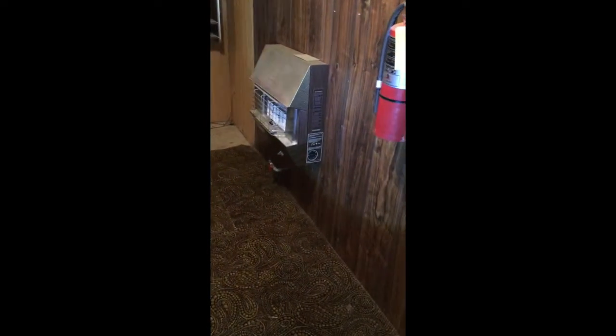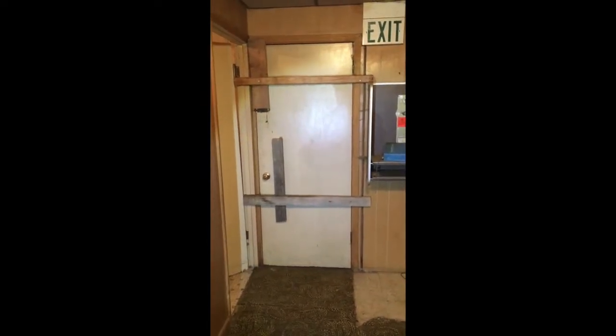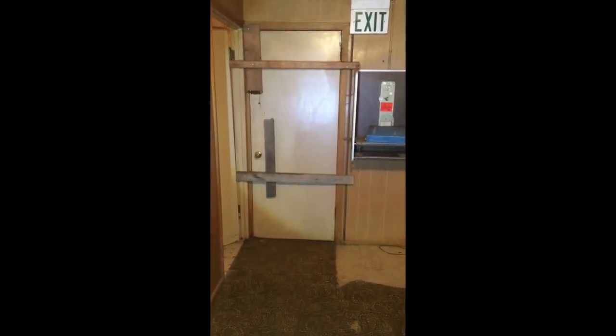Alright, I can show you what the restrooms look like if you want, but they're a little scary. There's an old payphone thing right there. There's a propane heater. This goes out to the back, which has some room to put some outdoor patio tables if I ever wanted to during the summer. I just have it boarded up right now so none of the neighborhood kids will sneak in.